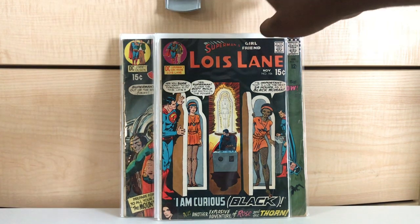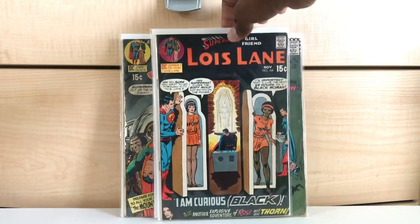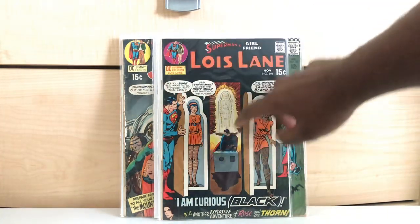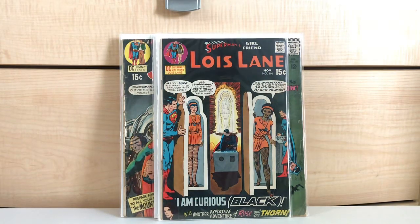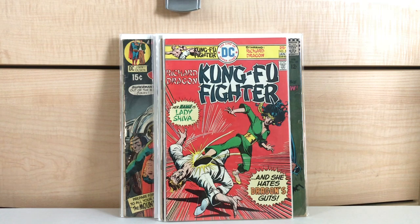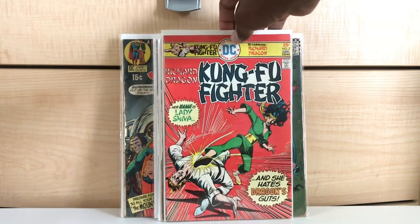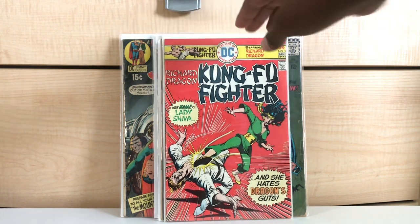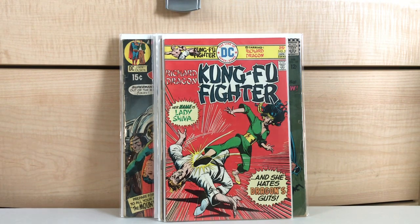Well, this one is probably a VG copy, and it's very solid. I paid $30 for that. That's a great price. And last but not least is Richard Dragon, Kung Fu Fighter number 5. First appearance of Lady Shiva. I would say this book is probably the nicest, maybe a 5, maybe a 5.5, I'm thinking. And this cost me $3.